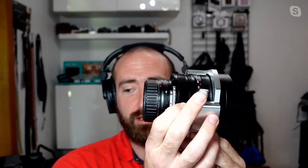I've also done some playing around with shifting with video. The mechanism that the Laowa has allows you to shift very smoothly with the ring on the lens, right? So you can see as I twist, I can get my shift, and then I can also twist the mount as well, so that I can get a vertical shift, a horizontal shift, or an angular shift in any position.